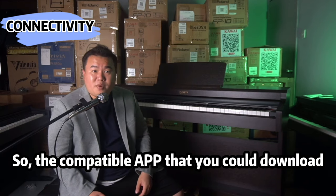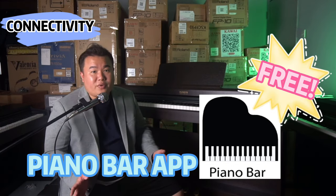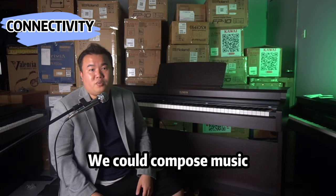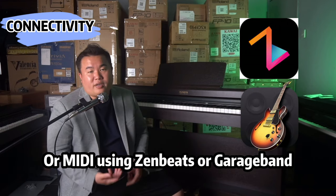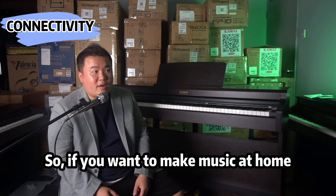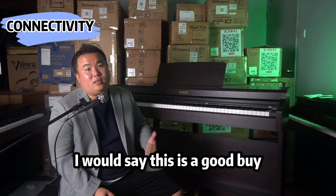So the compatible app you could download is the Piano Bar app, and it is for free. In addition, we could compose music after connecting with Bluetooth or MIDI using ZenBeat or GarageBand. So if you want to make music at home, this is one of the very good choices for this price point. I would say this is a good buy.